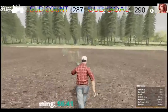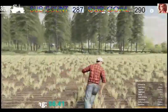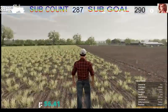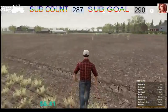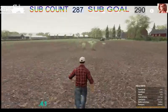We had a bit of a failure. We didn't get the whole of this drilled. Wheat is growing, but over here it's not being drilled. Oh well, we'll leave that fallow anyway.